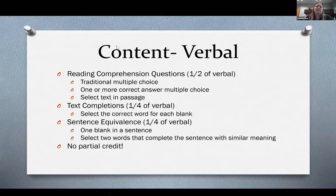For reading comprehension, it may be select all that apply. You pick 1, 2, 3, at least one of them, okay? There is no partial credit on these text completion or sentence equivalence questions that can have more than one answer. So you want to do your best to pick all of the correct answers and only the correct answers in order to receive credit for that question.